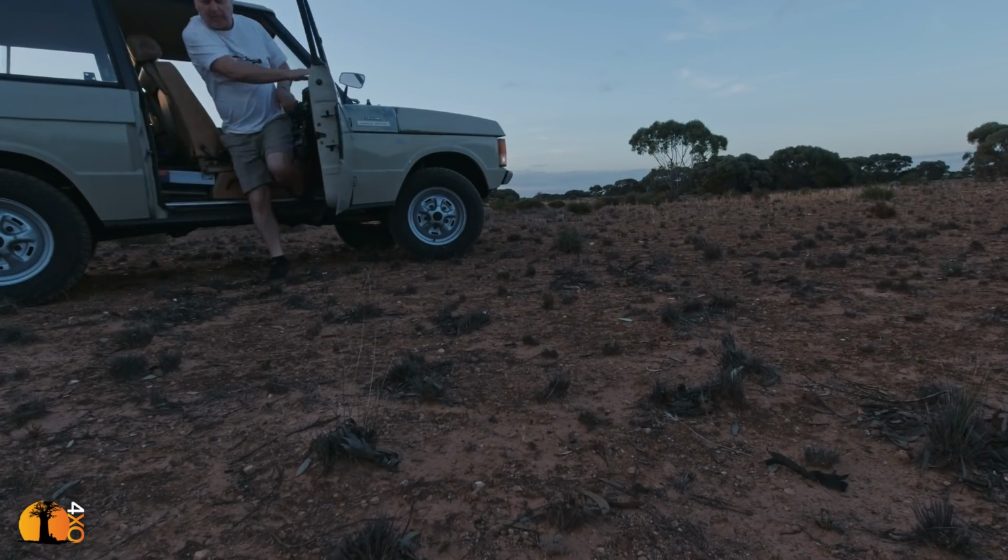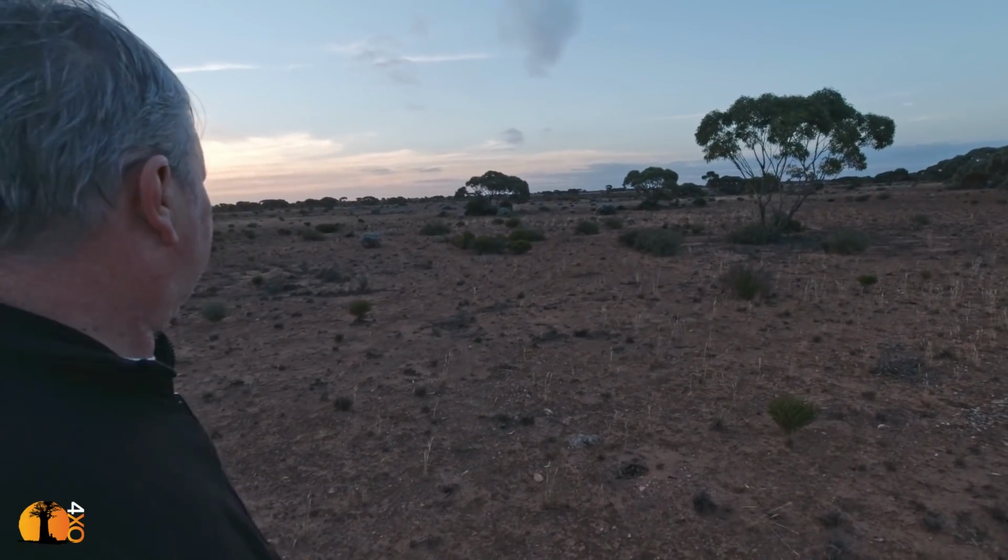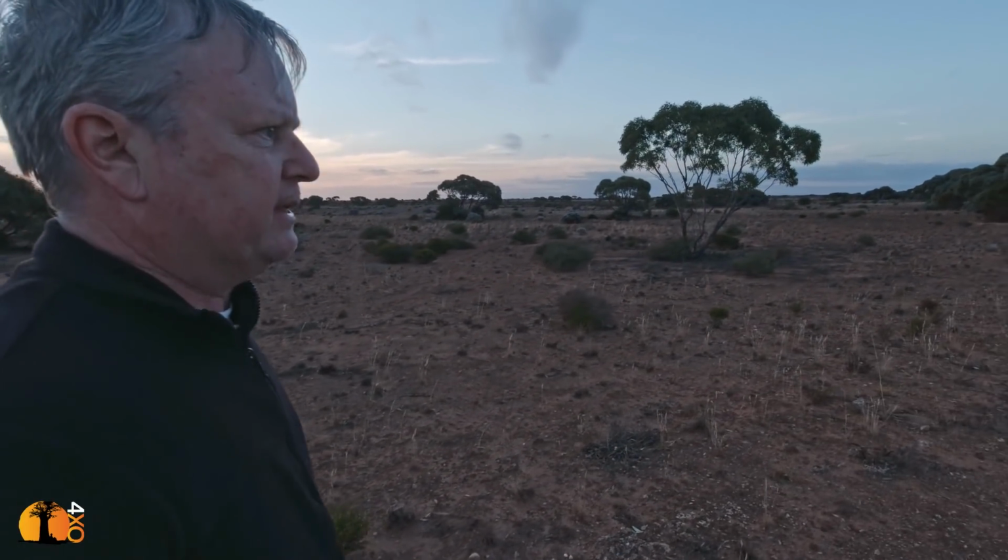Where's the wind coming from? Quite chilly. It's actually down on the left. I need to find, all of this ground is sloping slightly. I need to point it in that direction like that. Well, it'll be an uncomfortable night, but it is what it is.